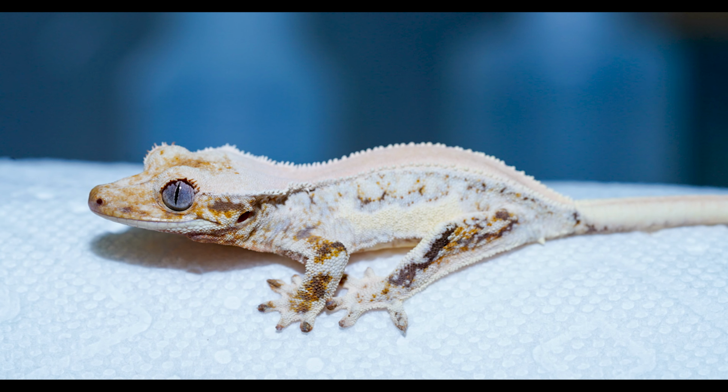But all that being said, I've got one more gecko to show you, and it's the opposite end of the spectrum. It is the super, super nice, most extreme, ridiculous, crazy gecko. Check out this lily white. Just insane amount of coverage. That dorsal is perfectly white. There's not a dot of base color, orange, anything on that dorsal. The sides are almost completely covered.